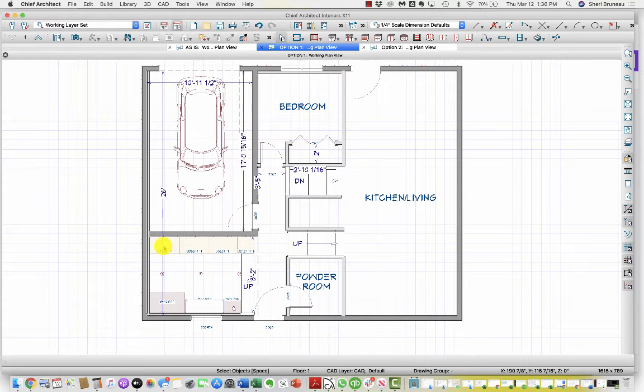For now in the rendering, I've used doors. I don't know if they want open cabinet shelving or they'd like to hide things behind doors. So I have created doors in here. On this side, this is actually deep enough to be a coat closet. So there's room to have coats and hang coats.